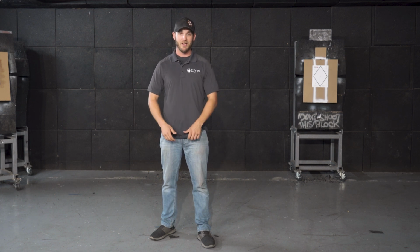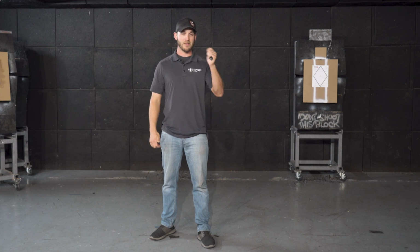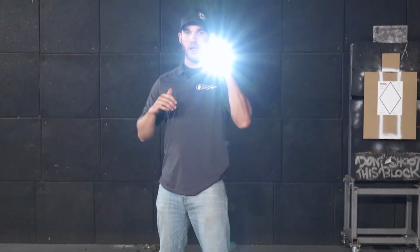I personally carry inside the waistband in the appendix position. That allows me to get to my gun effectively while just using one hand while I've got the flashlight in my other hand. So when we start to talk about the actual draw stroke, if I've got the flashlight in my hand, I like to keep this up somewhere in my workspace, right? We all talk about workspace. So I want to keep this up in my workspace, and I can effectively use this flashlight to see what I need to see. And if somebody attacks me, I can use this as an impact weapon of some sort, or it allows me to illuminate my sights if I'm using iron sights.